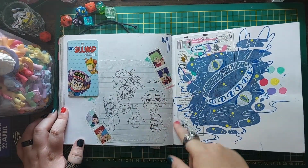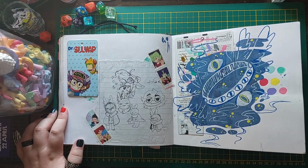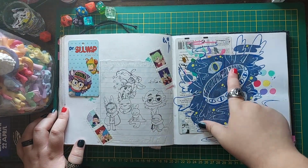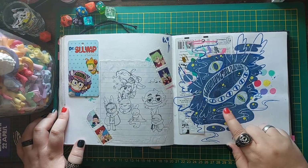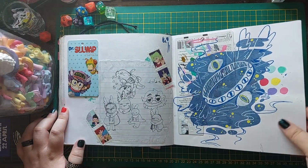There's more scribbles I taped in here. The little moth among us always catches me off guard. I think here I was testing some paint markers I got, which are terrible. Most of them exploded on me.